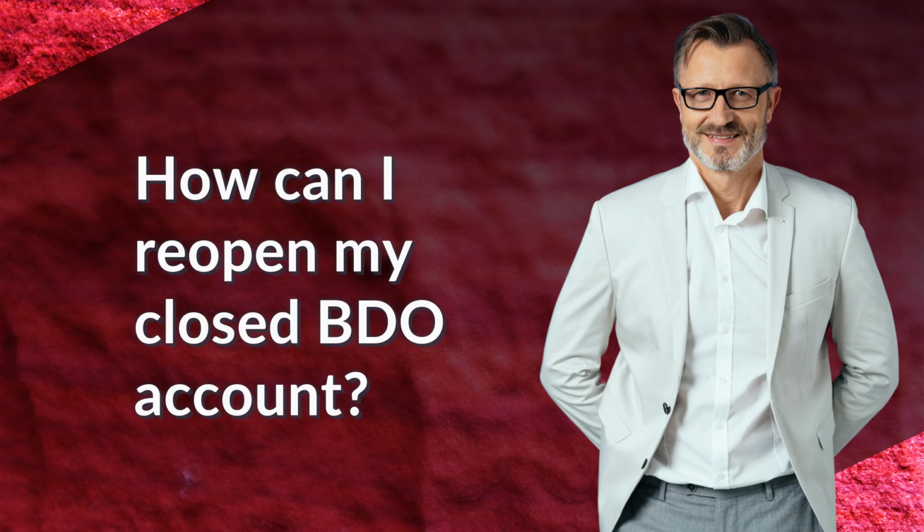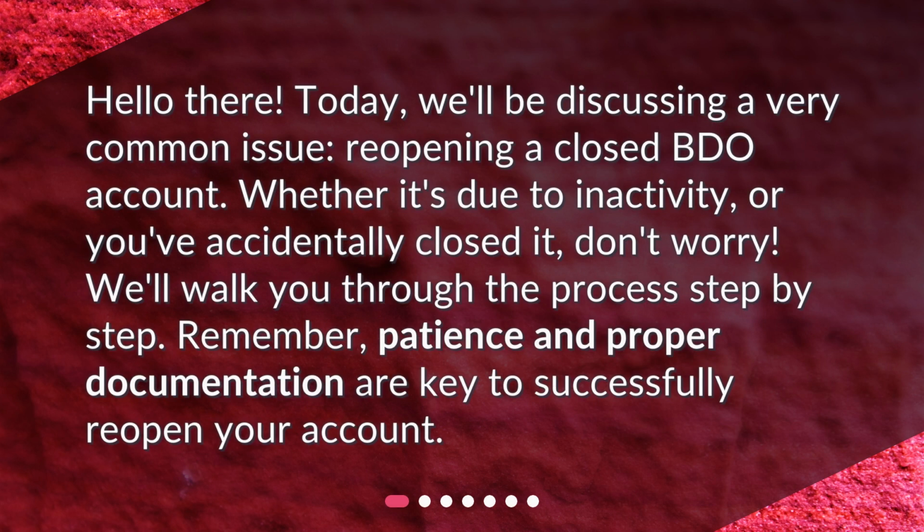How can I reopen my closed BDO account? Hello there. Today, we'll be discussing a very common issue, reopening a closed BDO account. Whether it's due to inactivity or you've accidentally closed it, don't worry. We'll walk you through the process step by step. Remember, patience and proper documentation are key to successfully reopen your account.